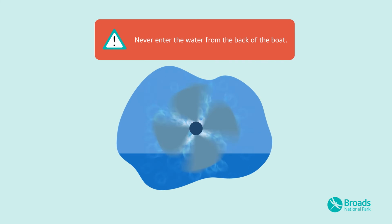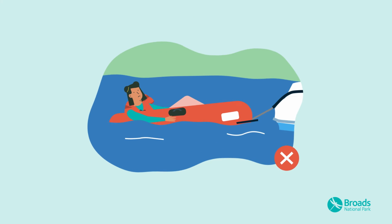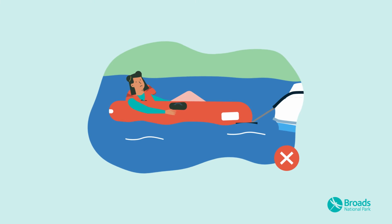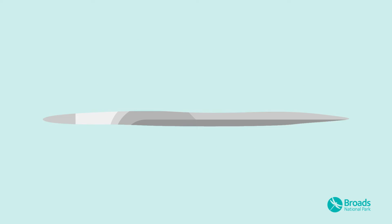Always take care near the back of the boat. This is where the sharp propeller blades are. Never allow anyone to travel in a vessel being towed by your boat, such as a dinghy or inflatable.